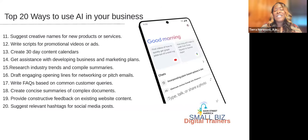Again, doing research on industry trends and compiling summaries on those trends, drafting engaging opening lines for your networking or pitch emails, crafting your FAQs based on common question queries. And you can drop this information in. If you know what questions you get commonly, you can drop it in and say, I get these questions all the time. These are my answers. Create a document that is a Q&A with all of these organized. So it's not Gemini saying, well, these might be some questions people ask. This is you giving them the questions and then Gemini just making it look better and flow better.